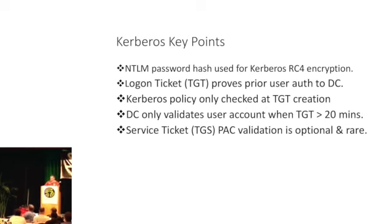This is going to come into play later. Kerberos policy is also only checked when that TGT is created, and the TGT is the user authenticator to the DC. So if I have a TGT and present it to the DC, it believes that I am me.